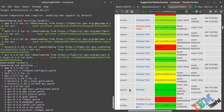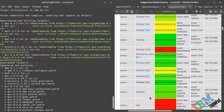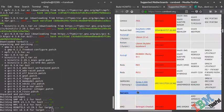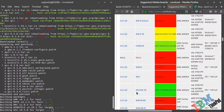T61 and T61P should also be supported. I don't know why they're not listed, but I also know that the X61 and X61S and X61T are supported as well. So it seems that this is not 100% updated.